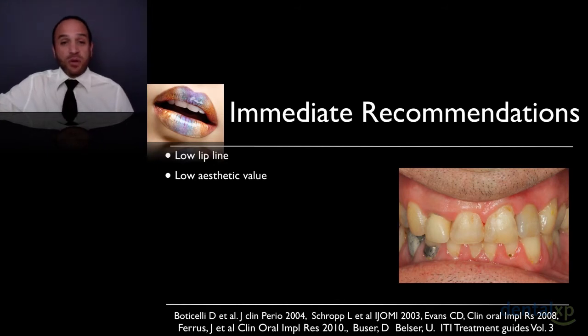These are cases where one can quite happily do immediate placement with buccopalatal collapse and with recession, because these patients have very low aesthetic value. Again, discuss it with the patient, but you'll find that with these kind of cases, they want things as simply and as easy as possible because they don't want to come back for further treatment.